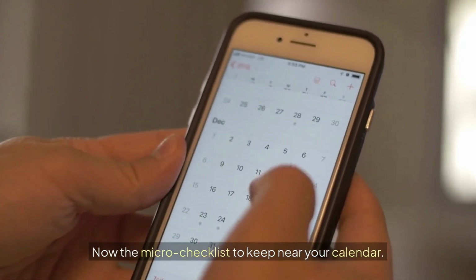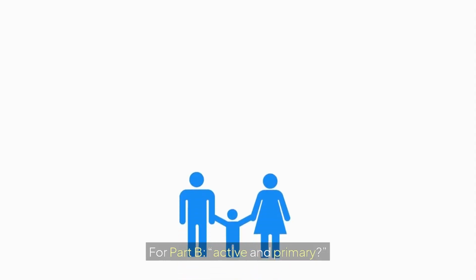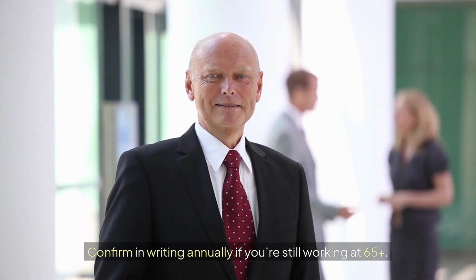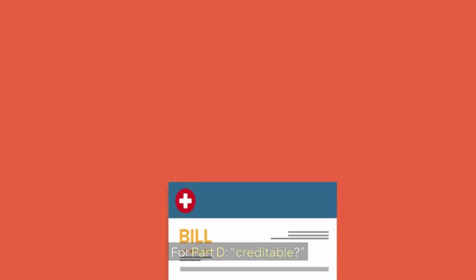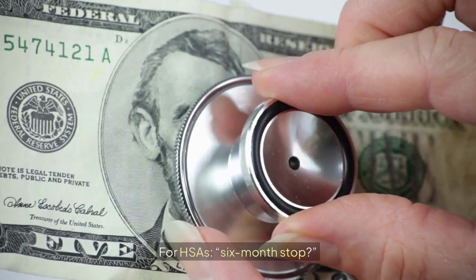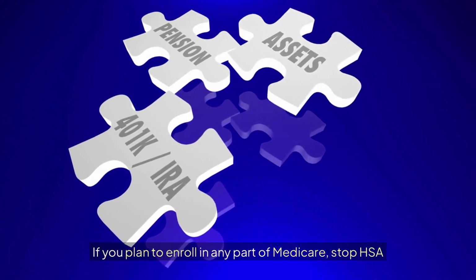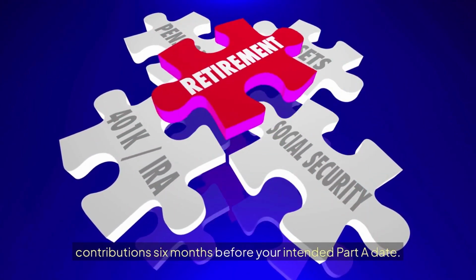Now, the micro checklist to keep near your calendar. For Part B, active and primary, confirm in writing annually if you're still working at 65 plus. For Part D, creditable, confirm and file the notice annually. For HSAs, 6-month stop. If you plan to enroll in any part of Medicare, stop HSA contributions 6 months before your intended Part A date.